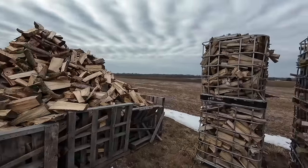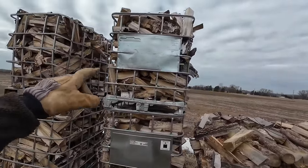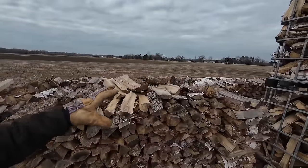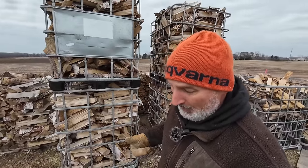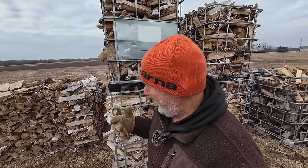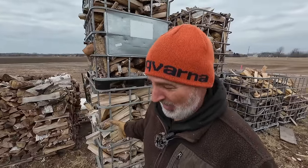The little bit of stuff I have stacked is over here. We did some in some totes, and this is birch. I did this mainly as a demonstration to show people how to stack wood. Now, the nice thing about stacking wood, as you guys know, hey girls, is it takes up less space. It looks nice. If you're in a residential area, there's nothing wrong with stacking wood.